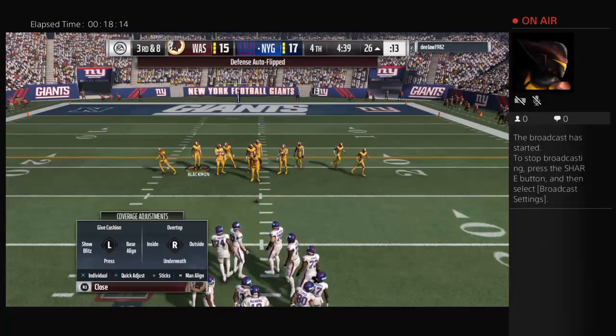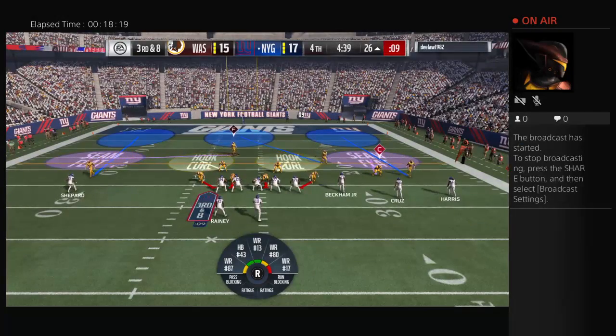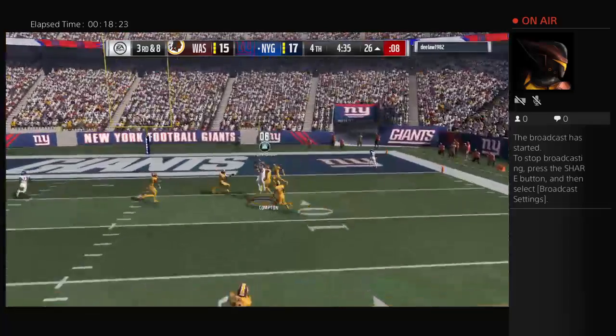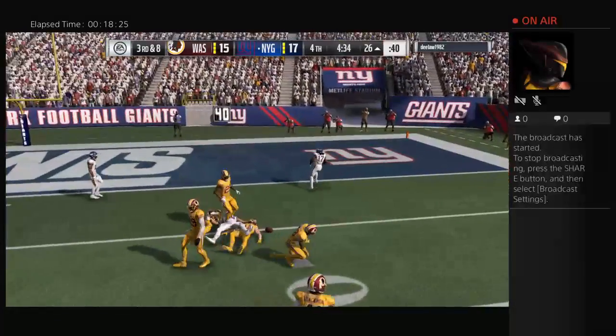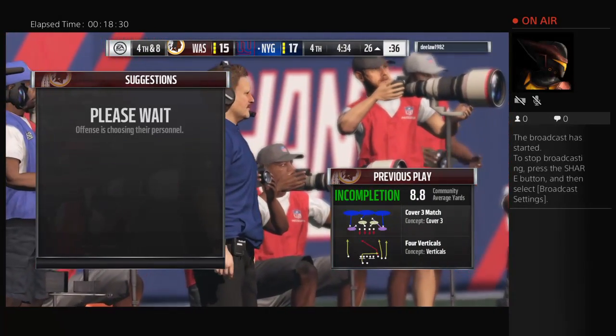So incomplete on 2nd down. Now they'll look to convert here on 3rd. Throwing is Manning on 3rd down. And incomplete. The contact made the ball roam free and brings up 4th down.